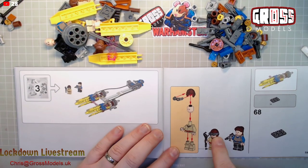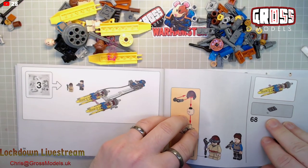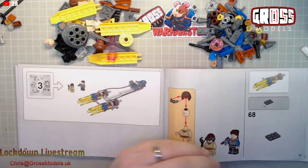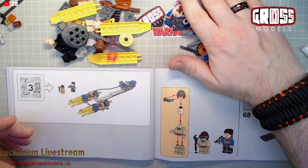Right, let's see. We're building figures. It only tells you how to build one figure. That's a little bit harsh. I think if you can't figure it out from that, then don't bother, is what they're saying.